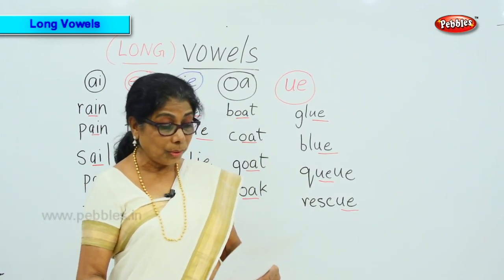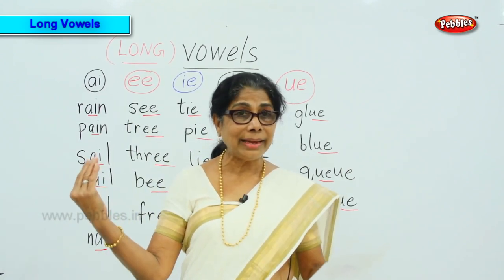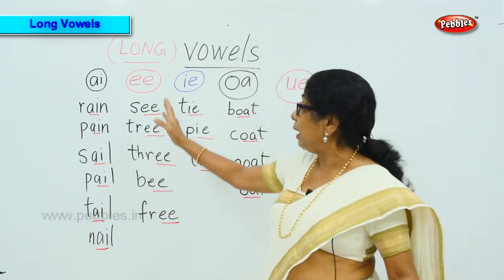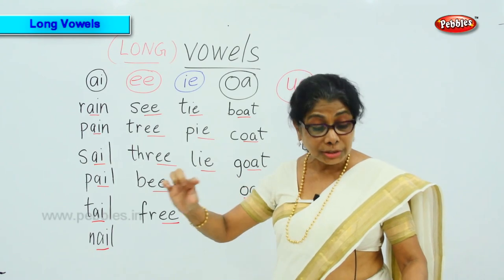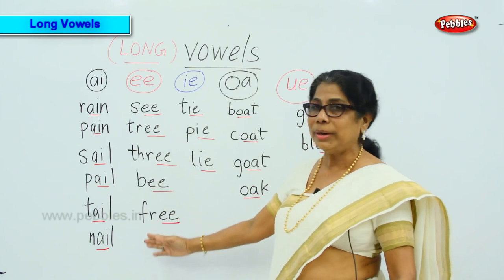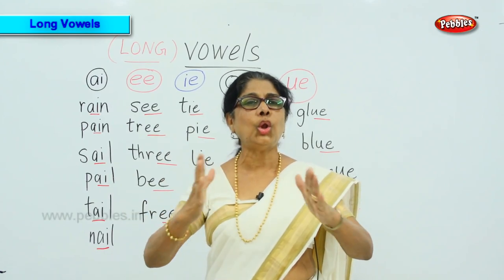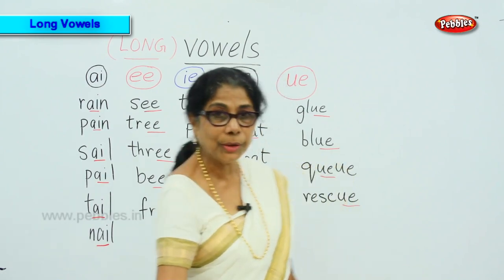Okay. So what do you use the long sounds for? Shall we take that again? A, E, I, O, U are the long sounds that we use. Now, look at all the words here. Next, what I'm going to do is, I'm going to put the picture for you and you put the long sounds under each picture. Can we do that? Yes. Now, here we go.